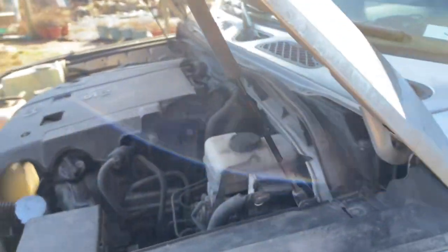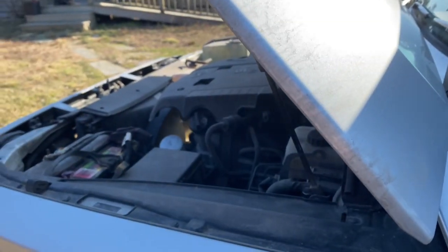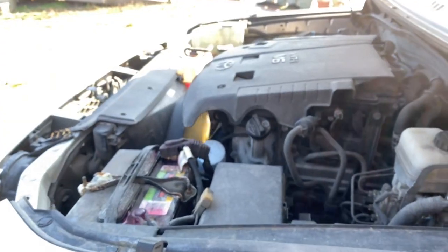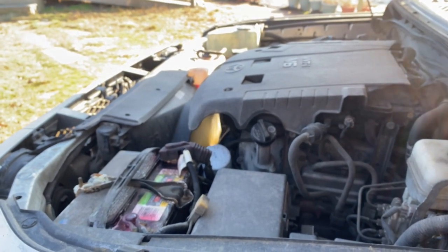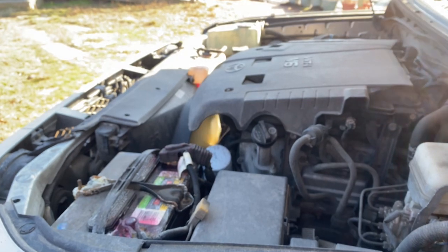So yeah, I'm guessing it is the idler pulley from what I've seen on YouTube videos, but if you could confirm, I'd like to try and fix it myself. I just want to make sure I have the right issue to fix.